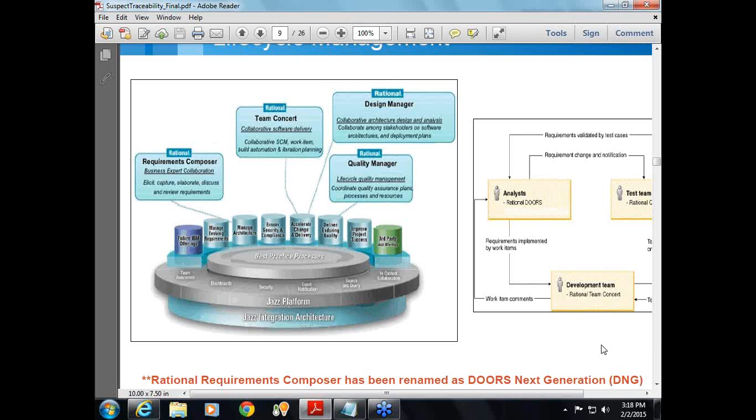The other one is the Quality Manager. This has the capability for test management, which includes test planning, creation, and execution. And the Rational Design Manager: with this Rational Software Architect Design Manager, globally distributed teams can store and manage the designs and models. All these four tools are integrated together.